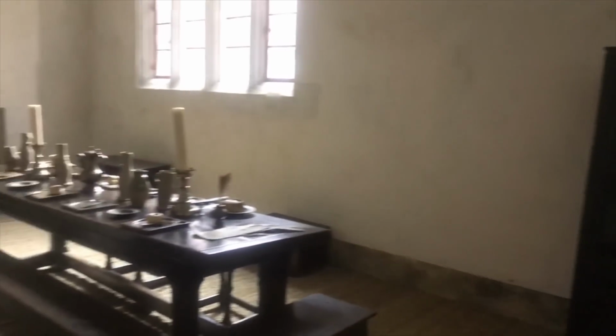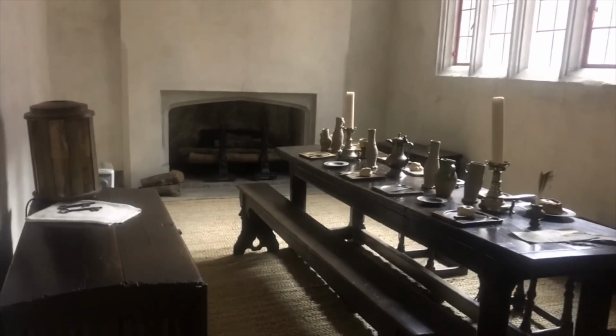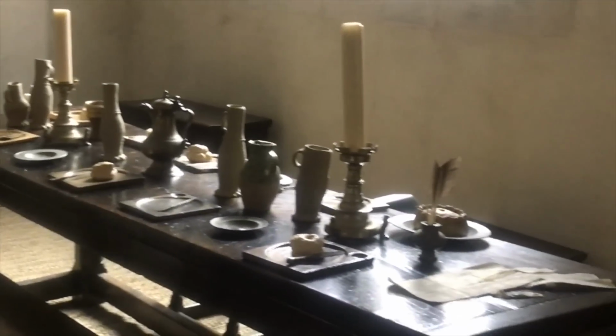And, as you can see here, where they would have dined as well. They had to remain here all day because they would constantly be on call. Just a close-up. Doesn't look like they're getting too much to eat.